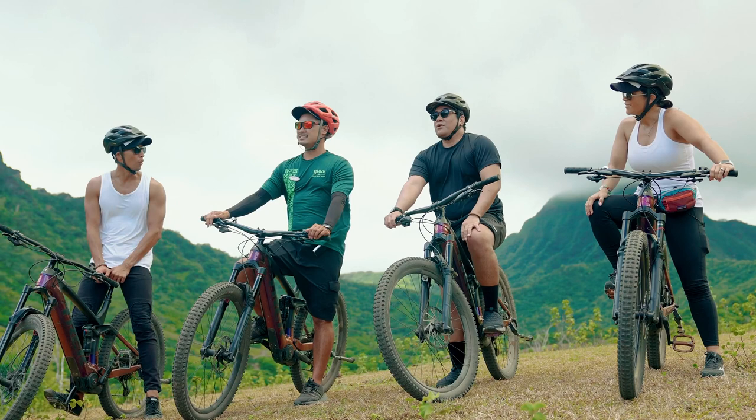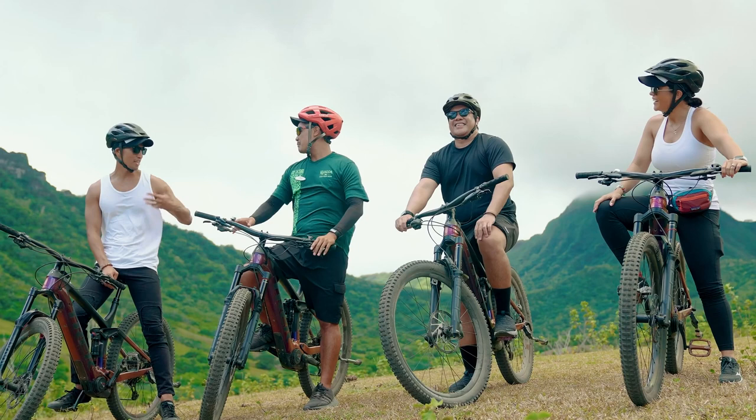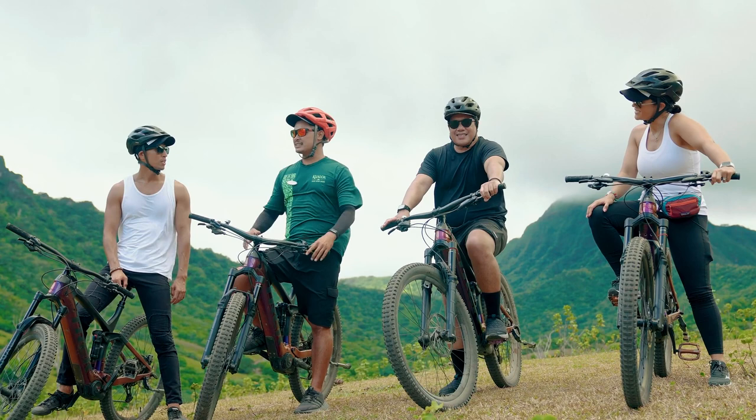$4,000. This whole valley right here. Which, of course, back then would have been a lot more money. But actually, back in the ancient Hawaiian days, this used to be the training grounds for a lot of the young ali'i that were ready to make that next step. Makes sense.